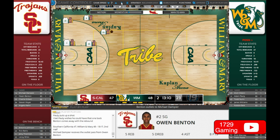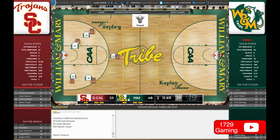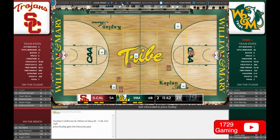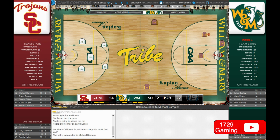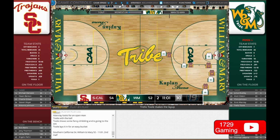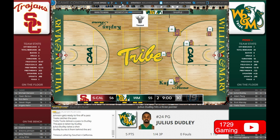Pawley misses a shot. Benton hits his on the other end as USC leads by 1. Johnson makes the bucket and gets fouled. He makes the back end of the three-point play. A nice bucket for Toole. Another score for Toole, good game by him. Dudley hits the 3, back to just a 1-point game.